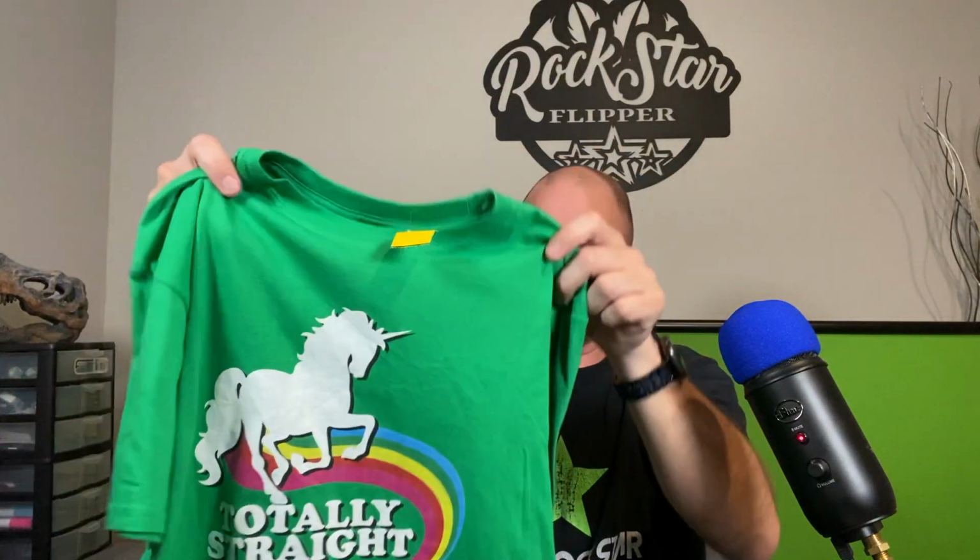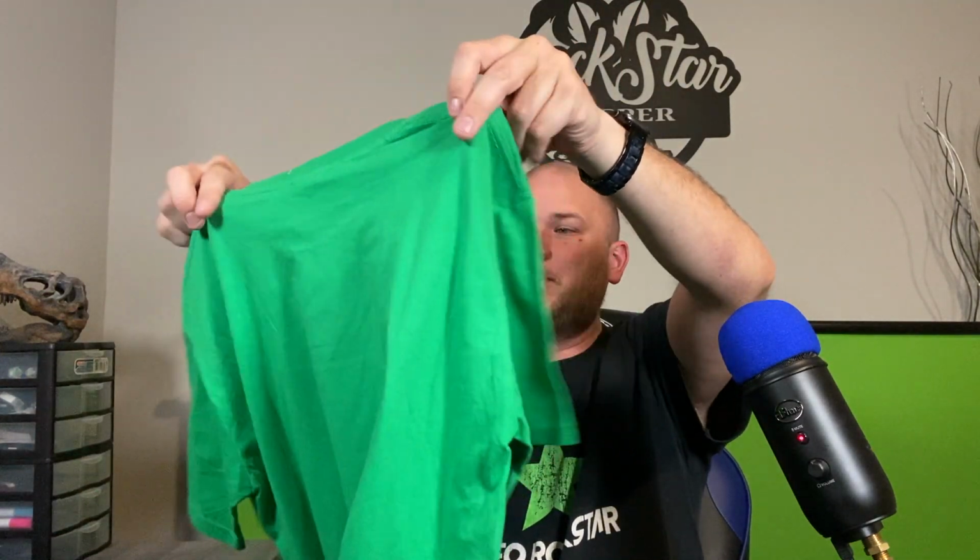Obviously, it kind of speaks for itself. It's a unicorn and a rainbow, and it says "totally straight." I just thought it was a novelty shirt. It was funny. It's cool. A lot of people will appreciate it.